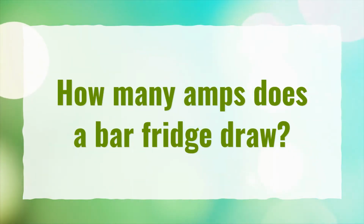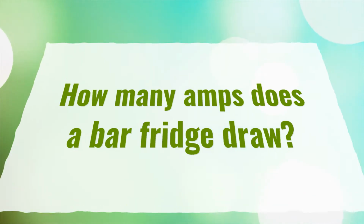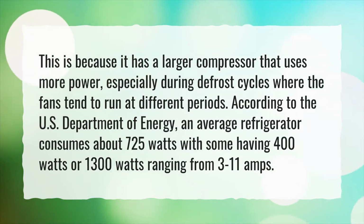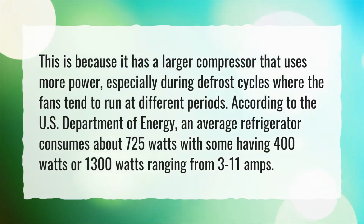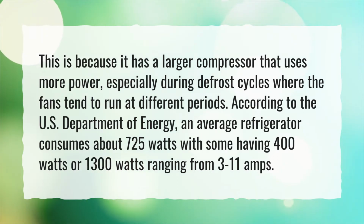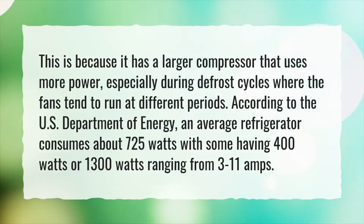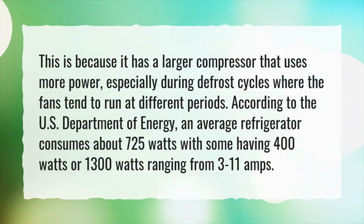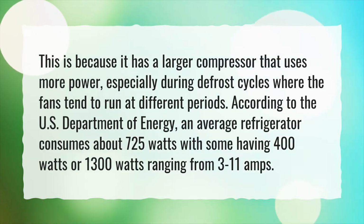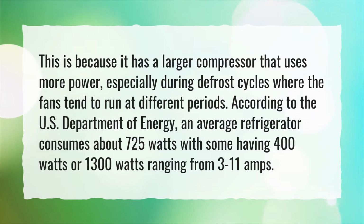How many amps does a bar fridge draw? This is because it has a larger compressor that uses more power, especially during defrost cycles where the fans tend to run at different periods. According to the U.S. Department of Energy, an average refrigerator consumes about 725 watts, with some having 400 watts or 1300 watts, ranging from 3 to 11 amps.